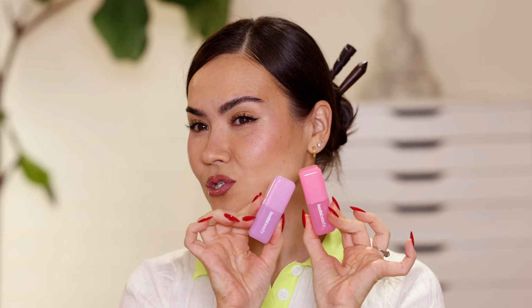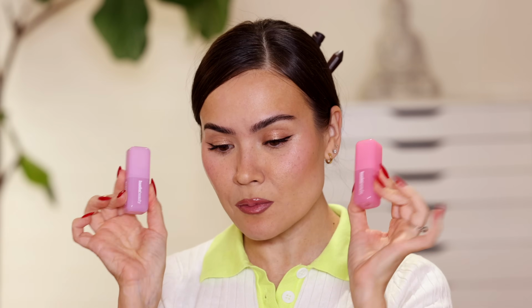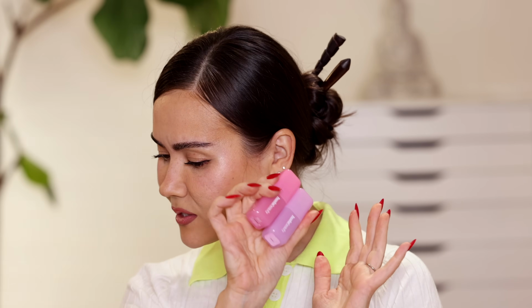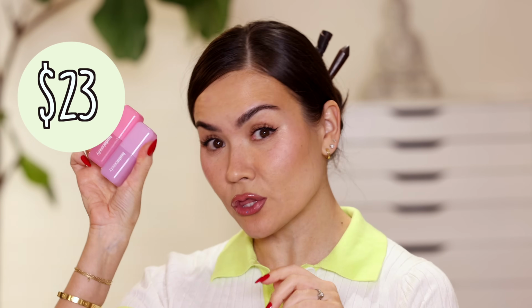You probably can't tell because these shades are pretty close together, but I did like this very subtle kind of ombre right here in the cheek, and I'm really happy with the result. So this is one of my favorite products from Huda. Really love the packaging. It's relatively inexpensive at $23. So this would be one of the more affordable blushes from Sephora that I'm recommending. So you can definitely pick up a couple of shades if you so choose.